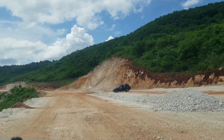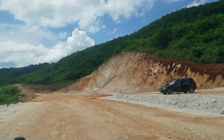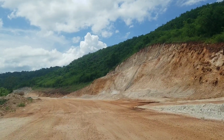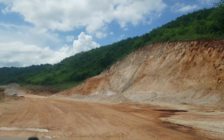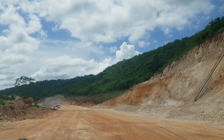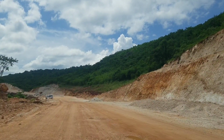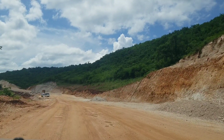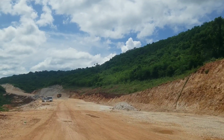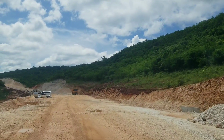This highway is 90% complete and it should open early next year. So when open, you can drive from Kingston to Mandeville on the highway. This highway is being built by China Harbor Engineering Company. They are the main contractor for all the highways in Jamaica now.